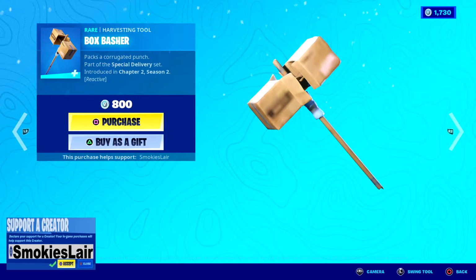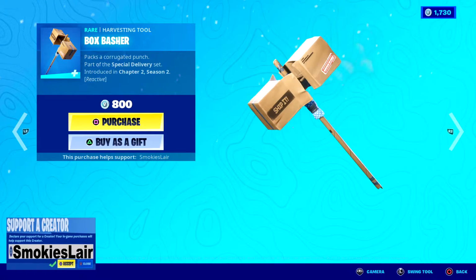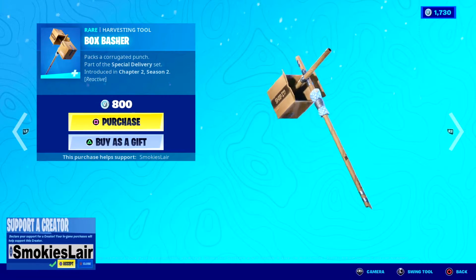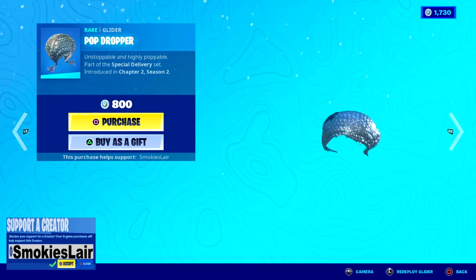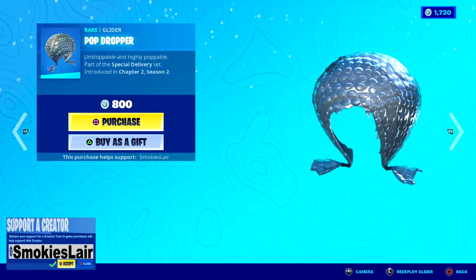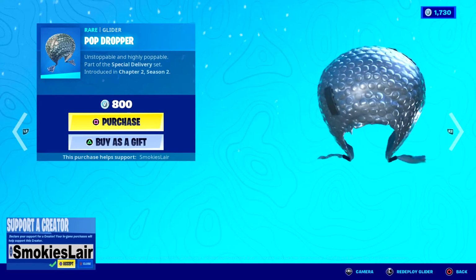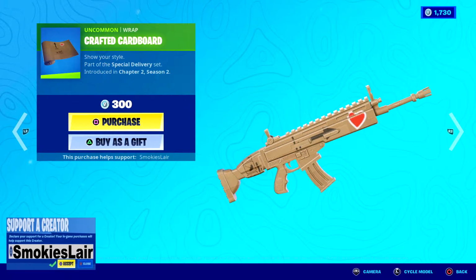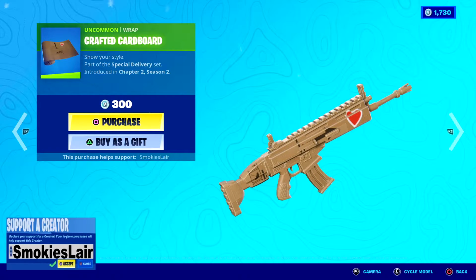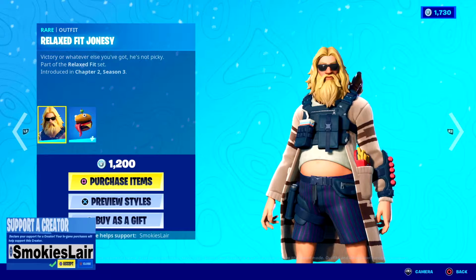All right, moving right along, guys. We got Box Basher. Let's see what this sounds like. Pretty sick, and the boxes explode off. I kind of like that. All right, moving on to the Pop Dropper. I like this, man. The Pop Dropper is kind of sick. Not bad. All right, then we got Crafted Cardboard. Love the texture on this, man. Absolutely. And then we move back to Relax Fit Jonesy.